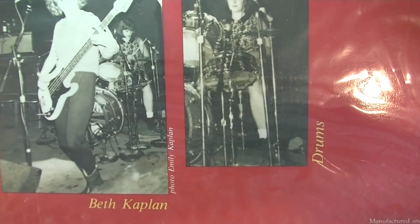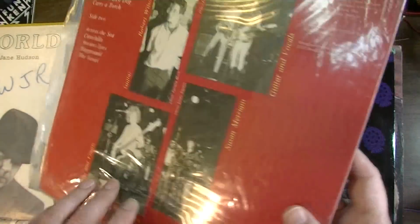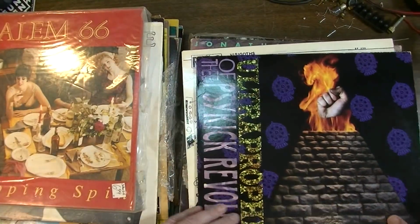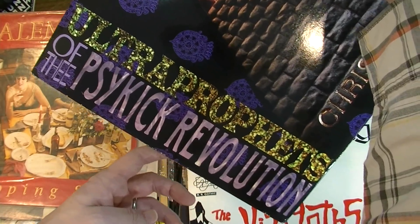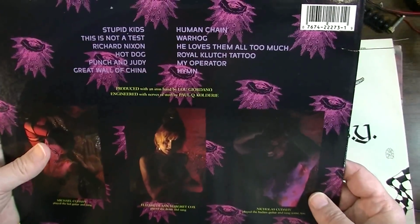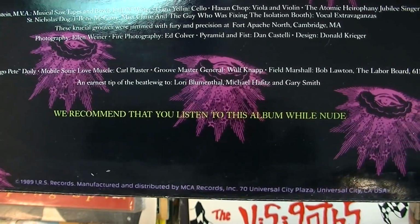If you were in this band, or if you know this band, or saw a show of these guys back in the day, back in 1985, tell me all about it. Chime in down below. I'd like to hear stories of whoever some of these people are. Ultra Prophets of the Psychic Revolution Christmas album. Okay. We recommend that you listen to this album while nude. Well, that goes without saying.